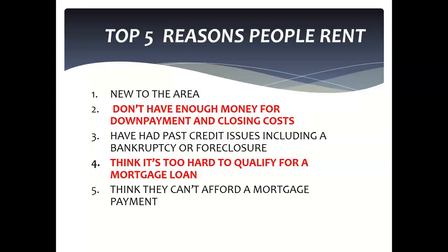The top 5 reasons I find that people rent are they're new to the area and they're really just trying to get their bearings, or they think they don't have enough money for down payment and closing costs. We're going to fix that. Maybe they've had past credit issues, including a bankruptcy or a foreclosure. We're going to fix that one too. They think it's too hard to qualify for a mortgage loan. Actually, it's gotten much easier, to be honest. And number 5, they think they can't afford a mortgage payment.